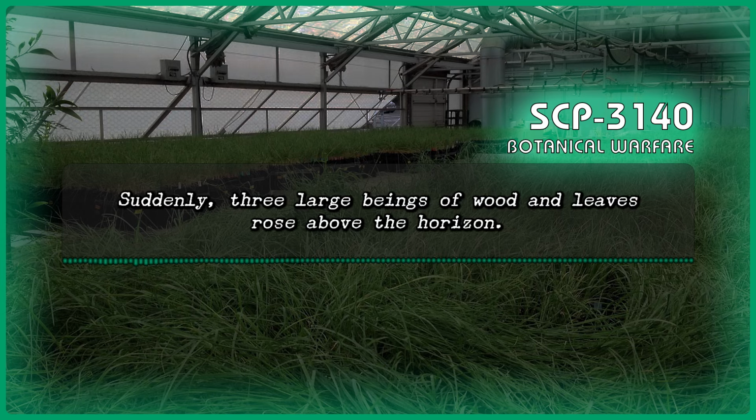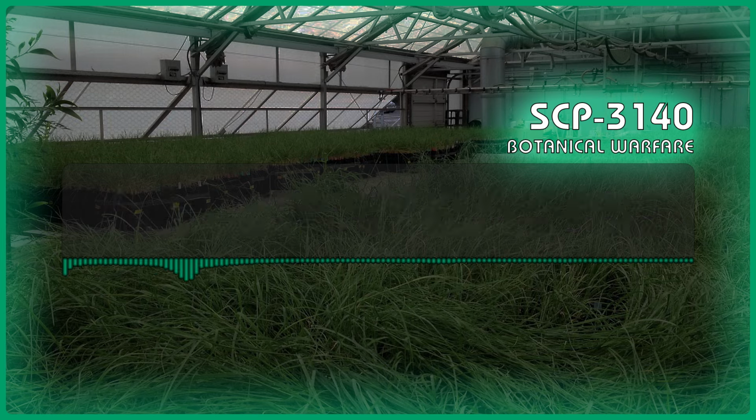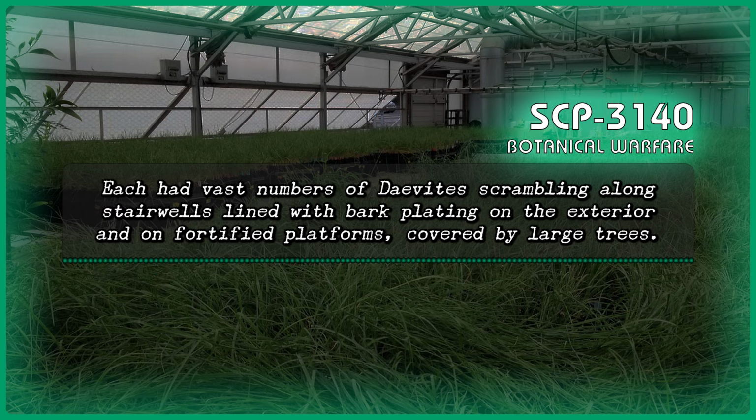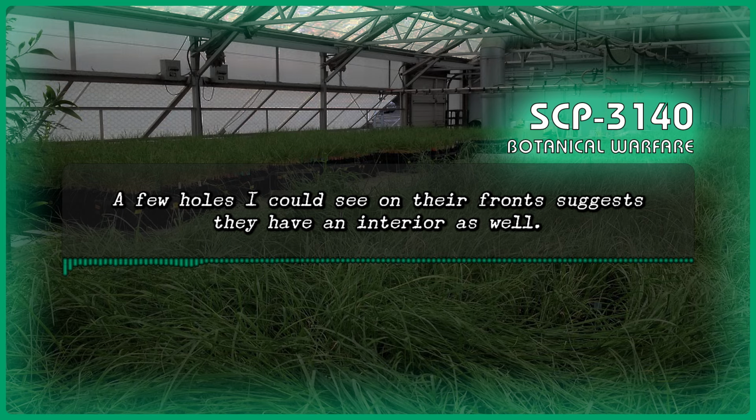Suddenly, three large beings of wooden leaves rose above the horizon. Their bodies were like castles of wood, and their legs were larger than any tree trunk I have seen in my huts. Each had vast numbers of Daevites scrambling along stairwells, lined with bark plating on the exterior, and on fortified platforms, covered by large trees. Strange pink and blue flowers blossomed all over. A few holes I could see on their fronts suggest they have an interior as well.